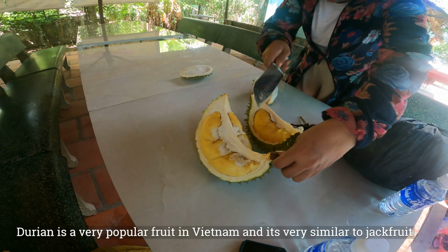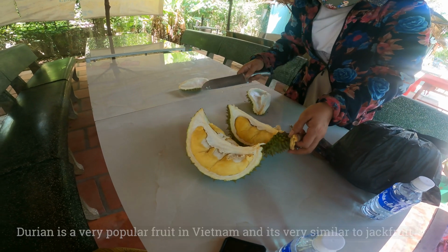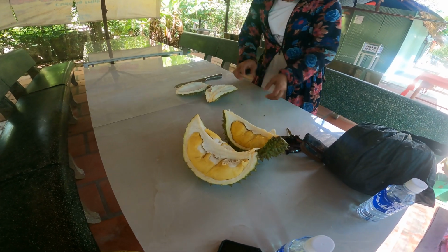Another thing that you can do is try out a durian, which is a smelly fruit, part of the jackfruit family. Now it's an acquired taste, but you can definitely give it a go over here.